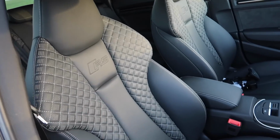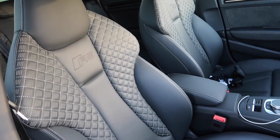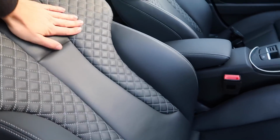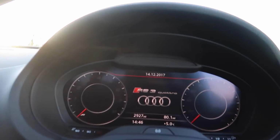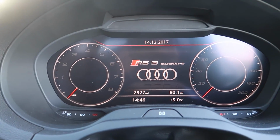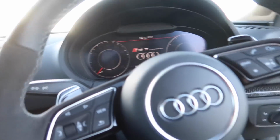Look at that. I'll open the door so you guys can see. Let's have a look in here. It's got the sort of diamond type stitching. I love these seats. These seats are really, really nice. Alcantara wheel. We have an Alcantara wheel in here. It has done 2,927 miles, so not very many.